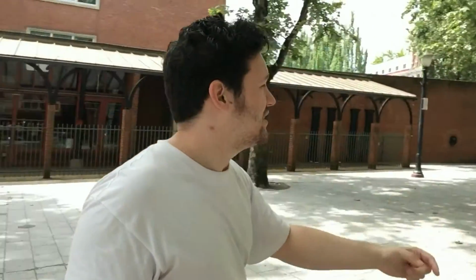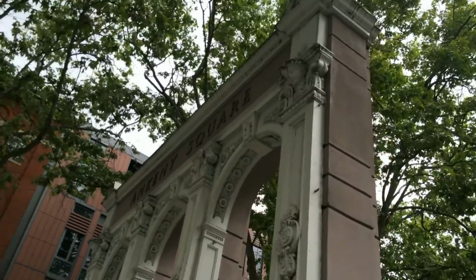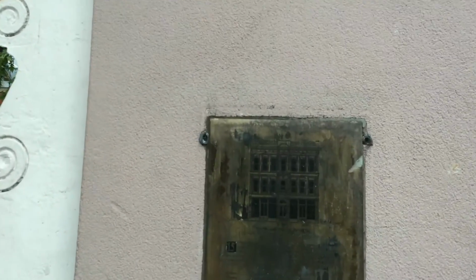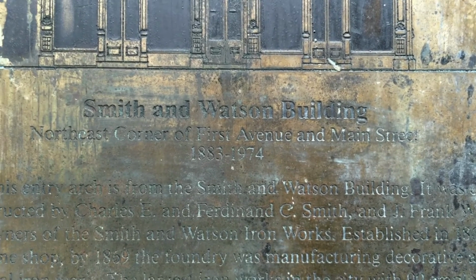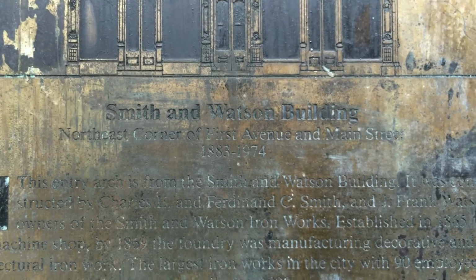And then there's some more right behind me. And just when I was thinking I wasn't going to be able to figure out what this structure was till I got home, we've got a plaque here. And it says, it's really hard to read, this is from the Smith and Watson building. Northeast corner of First Avenue and Main Street, demolished 1974.